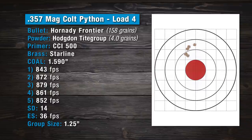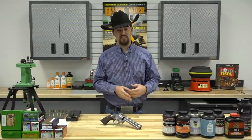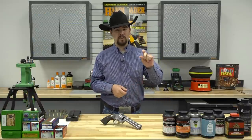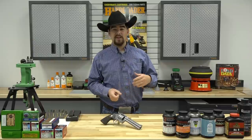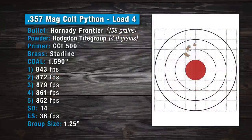And pretty good extreme spread of 36 there. The nice thing about Tite Group powder is it's not position sensitive. So even though there's quite a bit of room left over in that case, it still has a pretty clean and consistent burn, which I can appreciate. A group size of 1.25 inches and very light recoil on this load. So all in all, very happy with that.